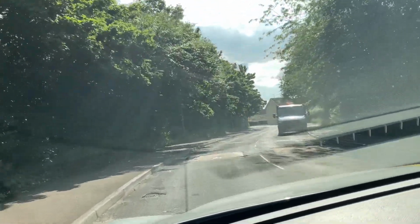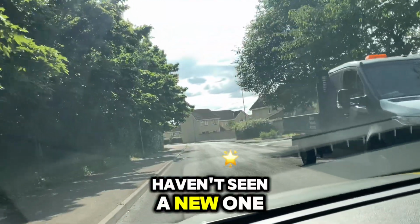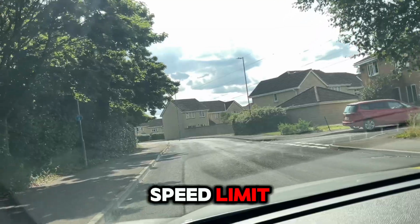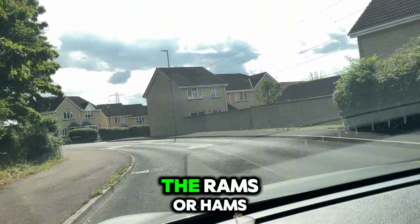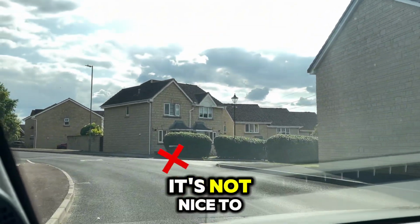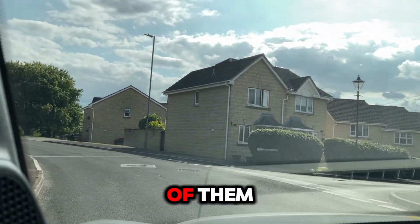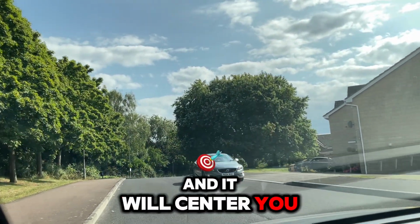Here, the speed limit is still 30. I haven't seen a new one, so I'm maintaining that speed limit if it is safe to do so. You've got rams or humps in the middle of the road. Make sure you center them. It's not nice to brake on every single one of them. Put the hump in the center of your car, and it will center you out there.